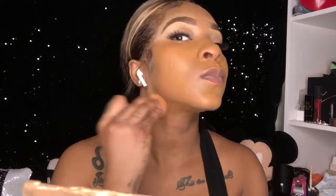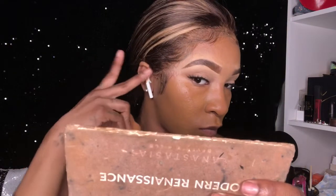Now on camera it looks like it's a little bit off, but it looked pretty good when I mixed it together. I probably just needed a little bit more of the dark one, but you can just see me blending that literally on my ears, on my neck. You got to make sure you blend on your ears and your neck because you don't want to have a mask face. Just, you know, blend everything out thoroughly. So you literally see me, I'm just blending.